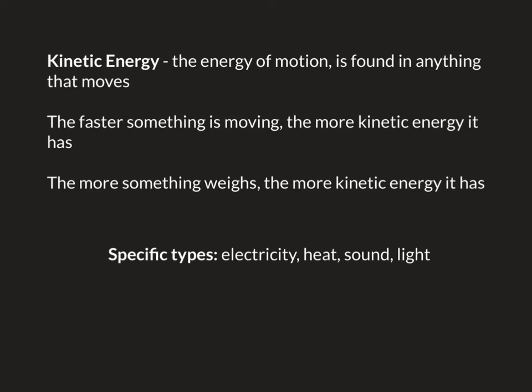One thing I want to clarify here, because this came up in our conversation in our virtual class last Thursday, is that kinetic energy is a big, broad category. It doesn't matter what the thing is. If it's moving, it has kinetic energy. These four down here are just specific objects moving that have that energy. Electricity is moving electrons. Heat is moving particles. Sound is moving airwaves. Light is moving photons. But anything moving has kinetic energy, like a car, whatever it happens to be.